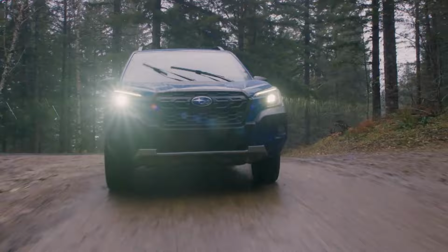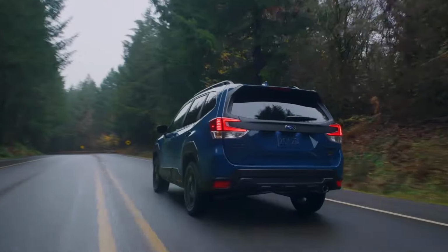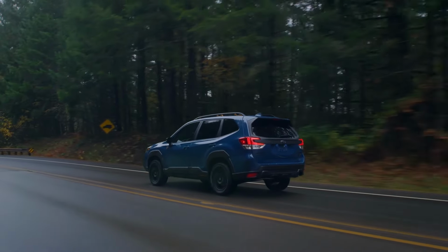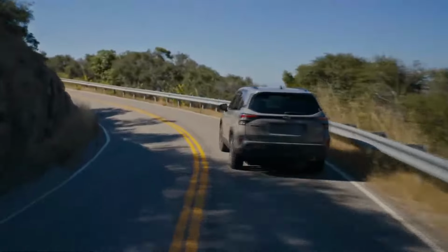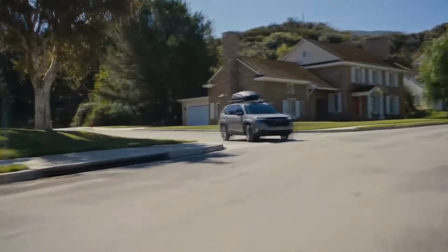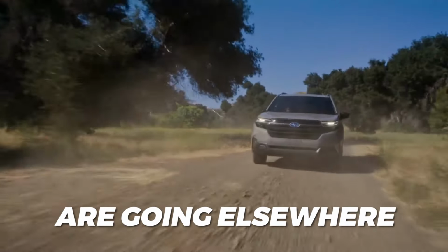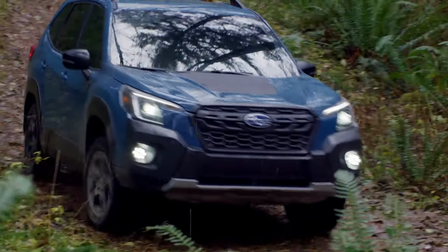It's good for commuting, but nothing too special that will engage you and give you that thrill and joy of driving a proper modern performance vehicle. And this is an aspect that a manufacturer should not cheap out on, especially with the introduction of competitors like the Mazda CX-50. This model is quite a driving machine and fun to drive. So buyers who want to get something more performance-oriented are going elsewhere. That's why Subaru should definitely fix that and bring these improvements to the table.